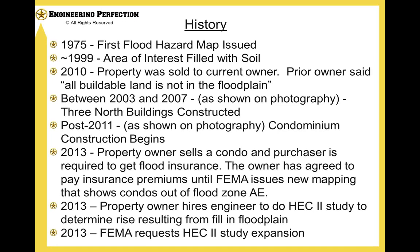So the developer in 2013, this year, sold a condo, and the purchaser came back to him and said, you know, I got to get flood insurance. And the developer said, well, this is new to me. I wasn't aware. I had no idea. I'll pay you some premiums until we get this sorted out.